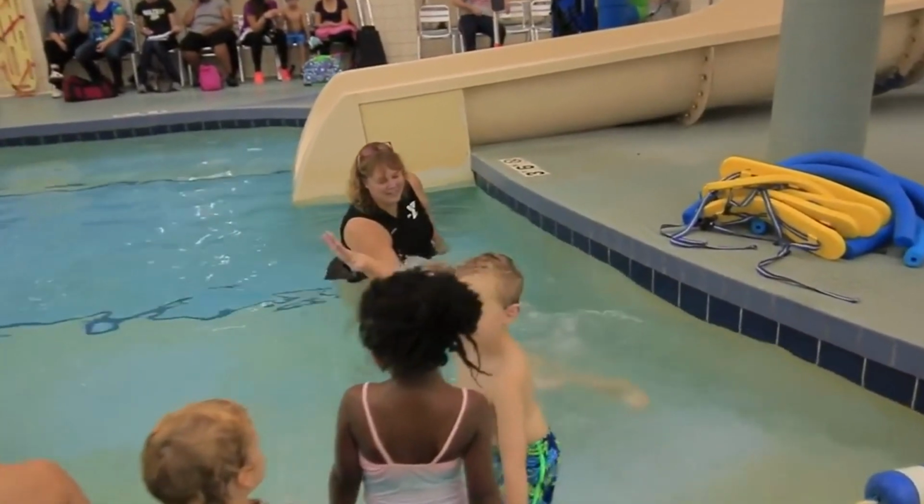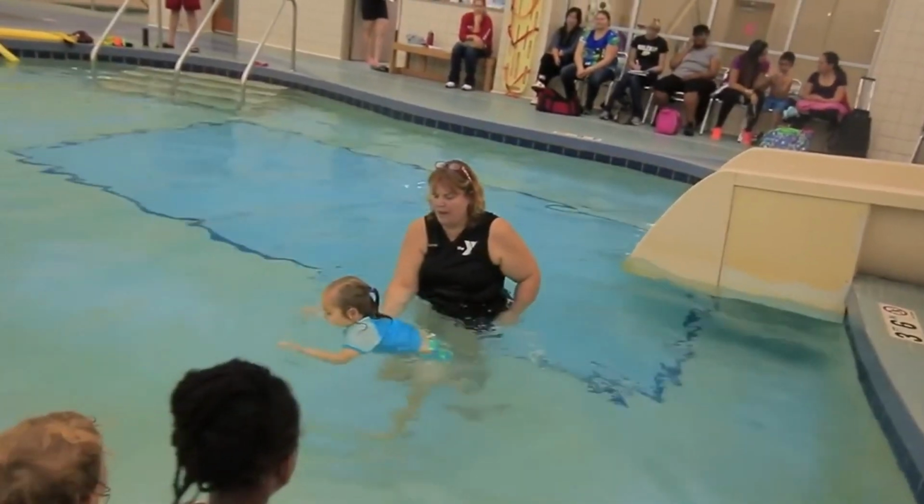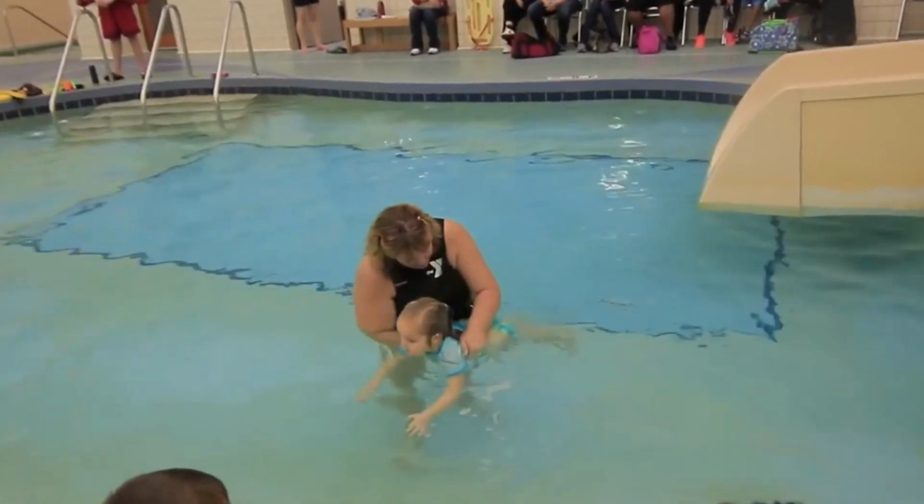Now the next step we'll call clownfish. Now that's from the age of 3 years old to about 4 years old. And it's going to be kind of the same thing. It's going to be more of getting them used to being in the water, especially if it's for their first time taking swim lessons. It's going to be a lot of just taking them around in little 15 to 30 second circles and getting them used to being on their backs and on their front, and getting them used to doing a little bit of the arm strokes and a lot of playtime.